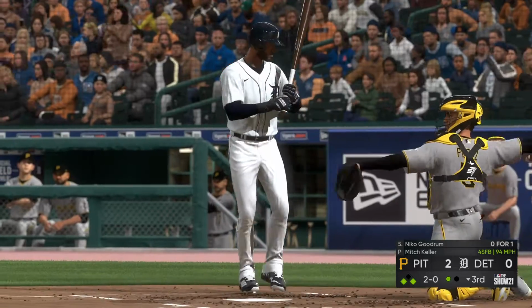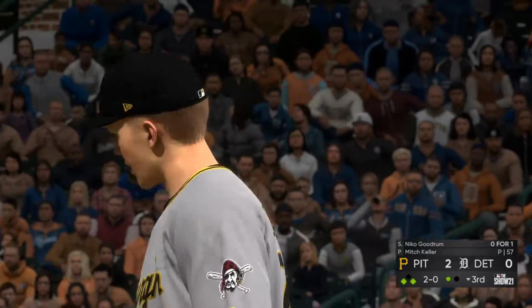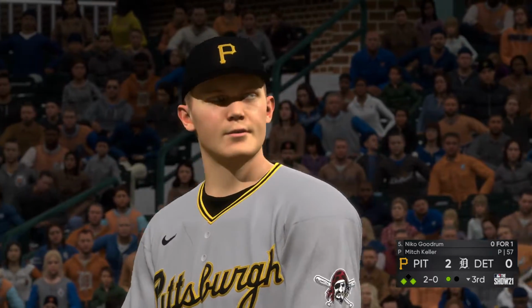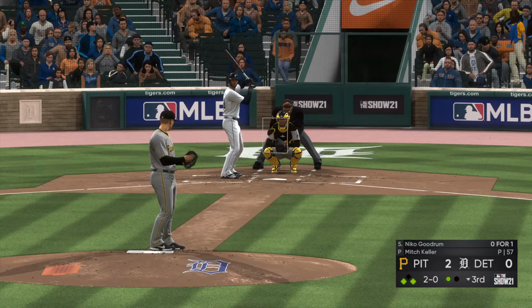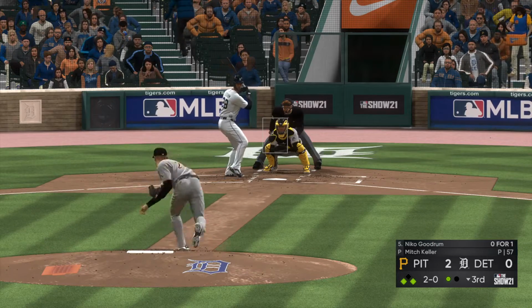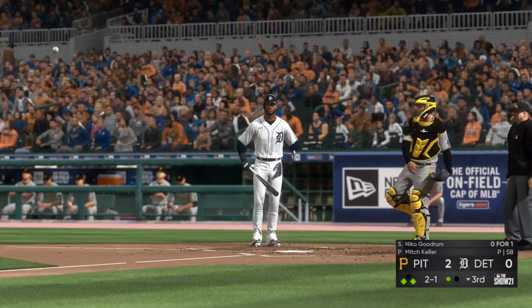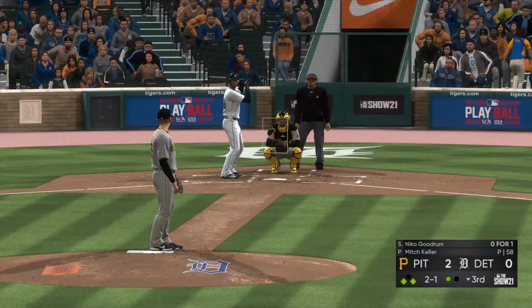Lays off again, and it's 2-0. Hey, time to start making some quality pitches. He finds himself in a tough spot behind in the count with guys on base. Runners are at the corners with one man out. And he gets the slider over here. It's 2-1 now. Nasty 2-0 slider right there for a strike. No shame in tipping your hat.